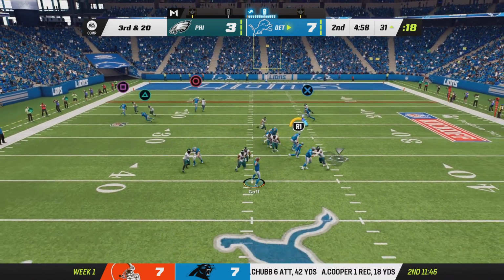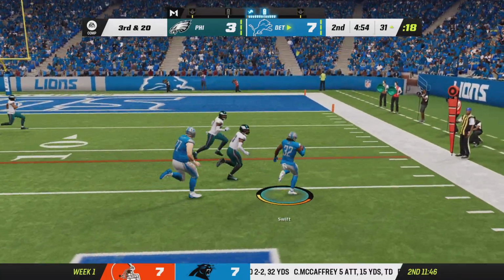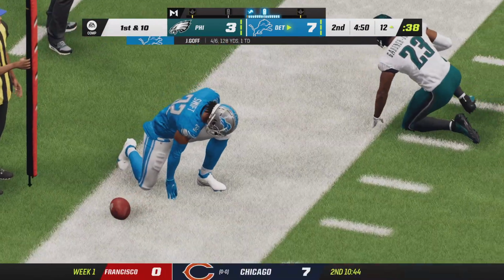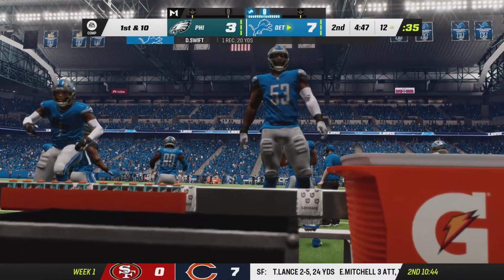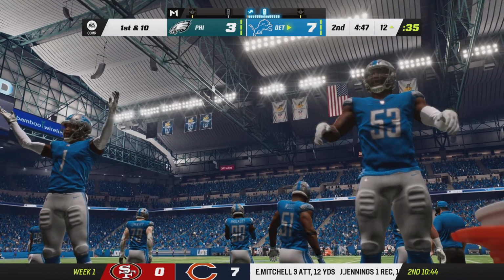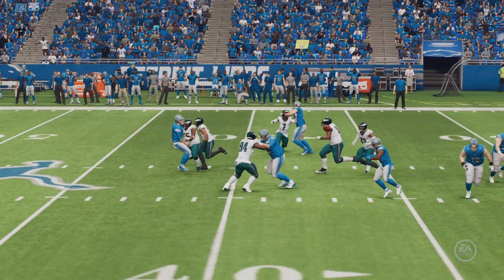Now on 3rd and long, they'll look to throw. They'll try and set up the screen to Swift. And he gets this one inside the 15, just a yard or 2 shy of the 10. It's a gain of 20 and picking up the first. And when you're throwing the ball downfield really well like they have been on this drive, it's really a nice time to work one of the screen plays in.